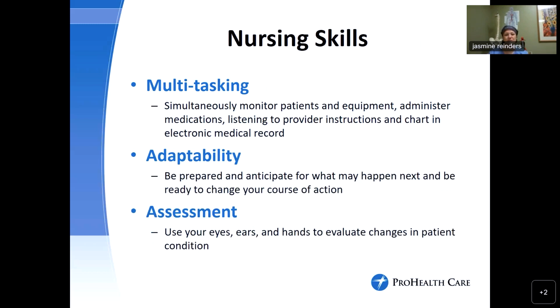Nursing skills for our area, multitasking is probably the main thing. I am typically typing into a computer, giving medications, looking at my patient, watching what the provider's doing, looking for instructions, and then just cues that anything is changing with my patient. And you're doing all of those things at once.